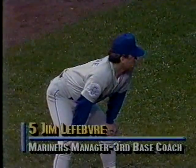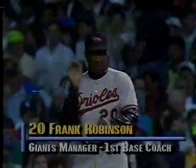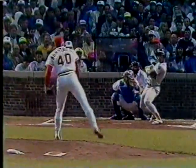Coaching at third base is Jim Lefebvre, manager of the Mariners, and the Hall of Famer Frank Robinson at first. And ball two to Rickey Henderson, and you don't want to put him on base. Frank Robinson, a better look at him, Hall of Famer, showing a lot of enthusiasm with his appearance here at Wrigley Field. 2-0 to Rickey Henderson.